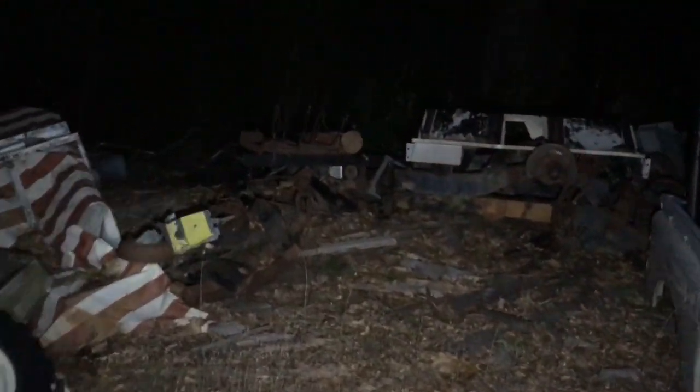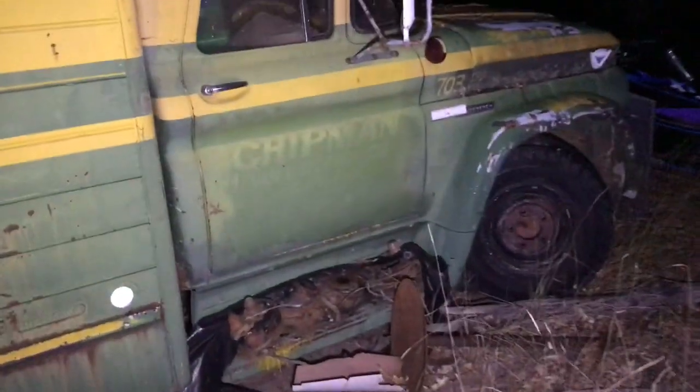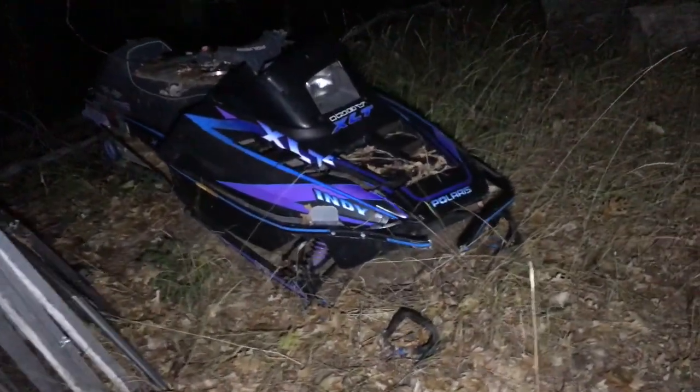I think this is where that wasp nest was. Some old stuff. These are locked up, so we don't know what's in them. We have no idea what's inside. There's an old snowmobile. That is cool. Generator. Yeah, a generator right there.